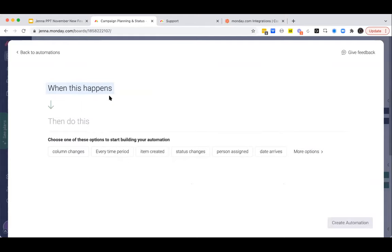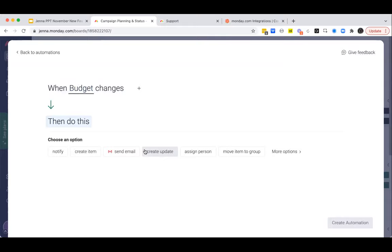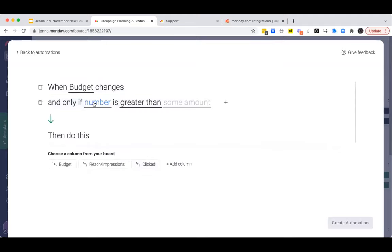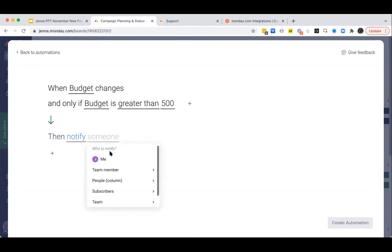So you may have noticed that this feature exists in some capacity as an automation trigger in some of our pre-made recipes. With this new update, it's available as a custom automation condition, giving it much more power as the trigger that will check a number value against some other value. For example, if I want to run an automation when a certain count or price is reached, I can click when column changes. So when budget column changes, and if and only if the number meets this certain condition. So if budget is greater than, let's do 500, then notify me.